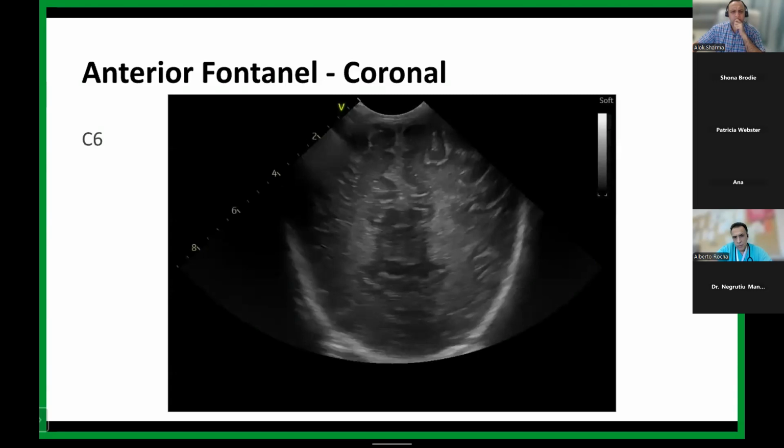And here is the left coronal plane with the parieto-occipital lobes. I think the left side is a little bit brighter, but there are other images where we can see it.